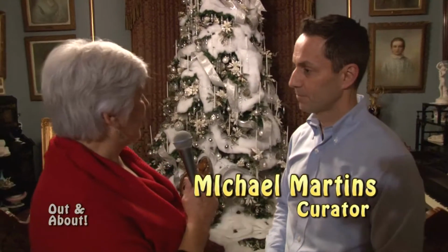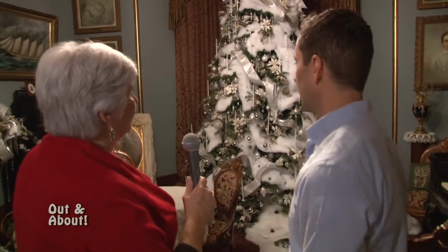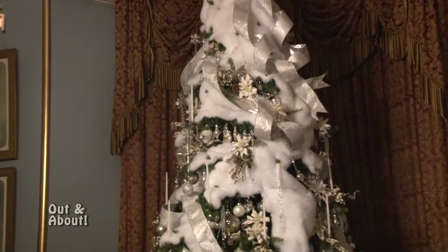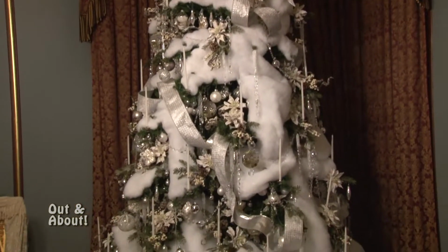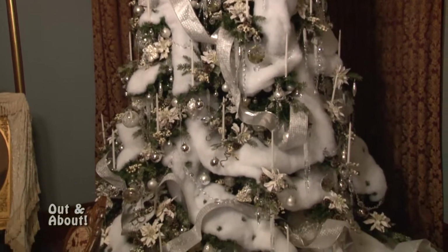Excellent. So if we're taking a look at this tree, and this is a beautiful white and silver tree. Does it have a name? It is. Well, first off, there should be lights on it, and I suspect we probably should have those turned back on. But it's called Symphony in Silver and Snow, and it really is a spectacular tree. It's a 14-footer, and is really pretty impressive.